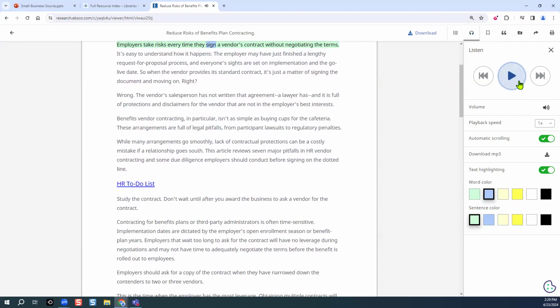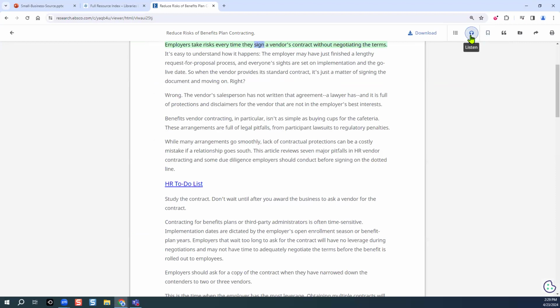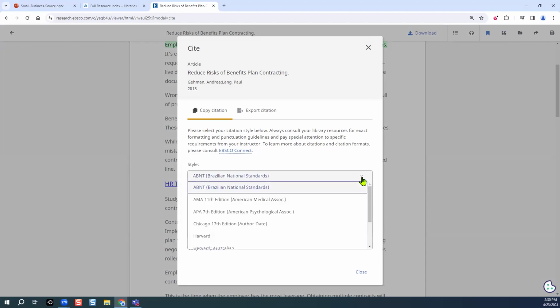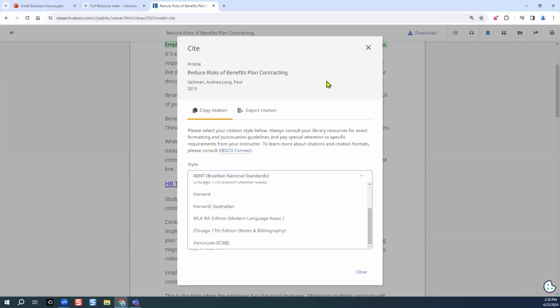All right, so I just wanted to demonstrate how you can change the word color or the sentence color with the online full text version. So that's your text to speech. So we'll go ahead and close that read speaker tool on the headphone icon. Next, you do have the ability to save the article. Same thing with PDF. Citation is the same as well. Your 9 different citation formats are presented, and exporting your citation as well.